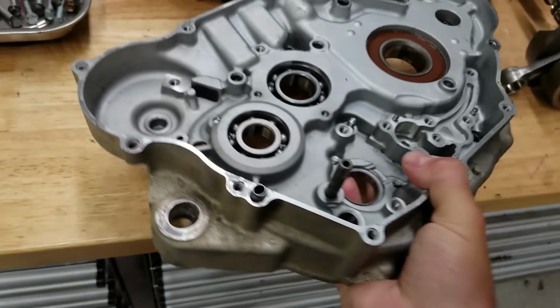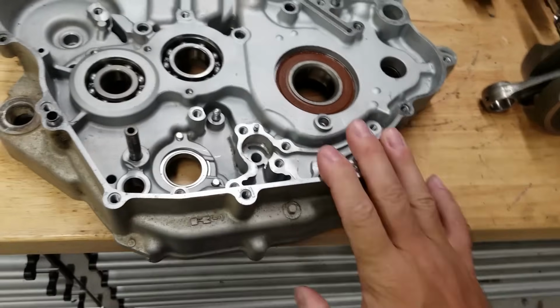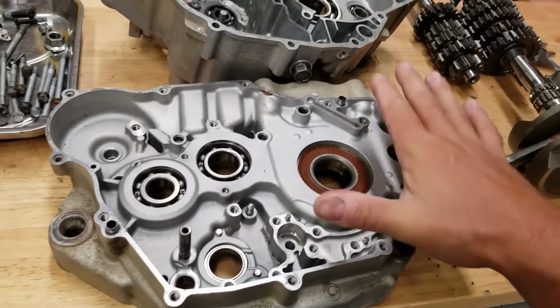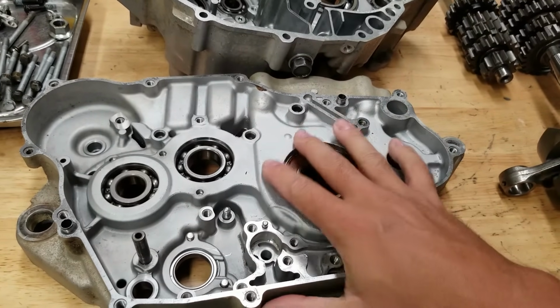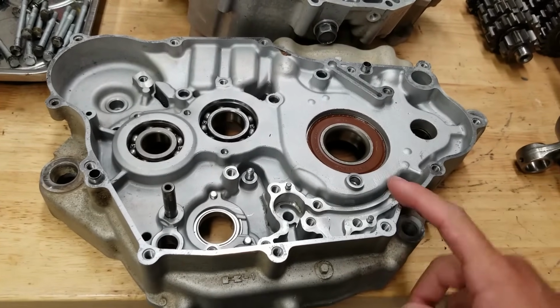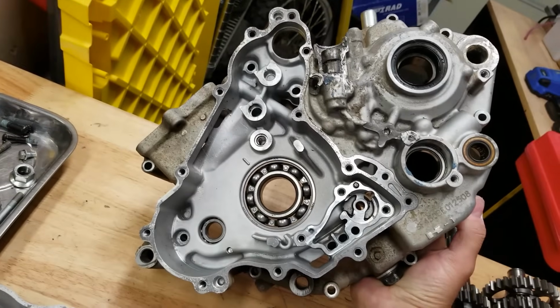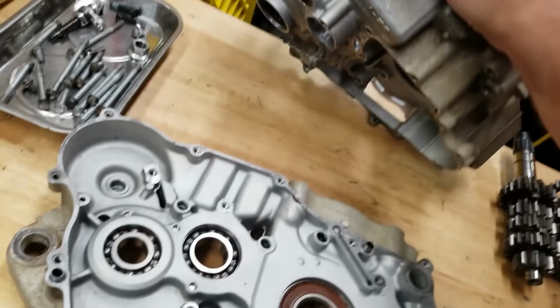Show you guys this side of the case. You can see this half of the case is good. Unfortunately, you really should use mated cases that come together. So I don't really know that I could resell this thing. Maybe I can, I don't know. And then this one right there. So definitely looks a lot better now that it's cleaned up.